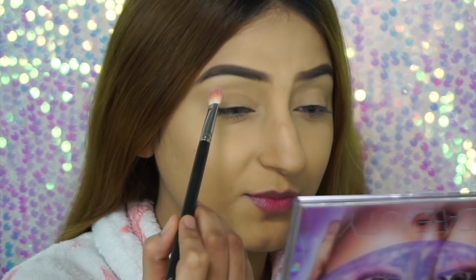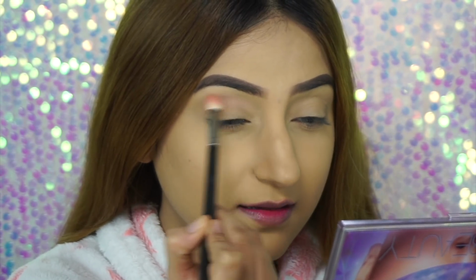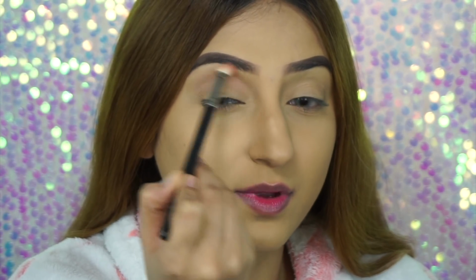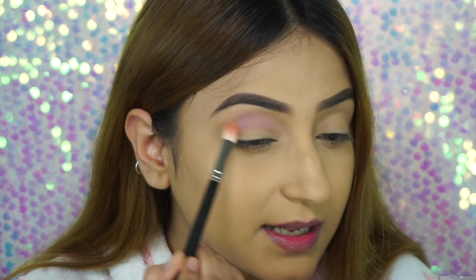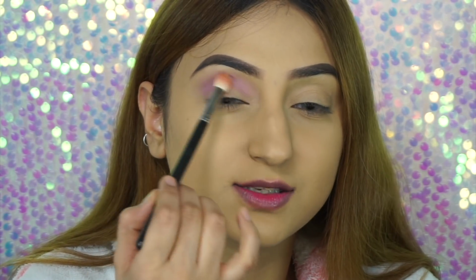I'm going to start with the Huda Beauty Mercury Retrograde palette and pick up this lilac-y shade right here. I'm just going to pick that up on my blending brush and go ahead and apply that all over the crease. So I'm first creating a transition. I'm just going to blend it all the way up to my brow, just so everything looks super blended. And I'm going to keep building it up until I get the intensity that I like. You see how we're getting towards that beautiful lilac-y transition place? I love that so much.